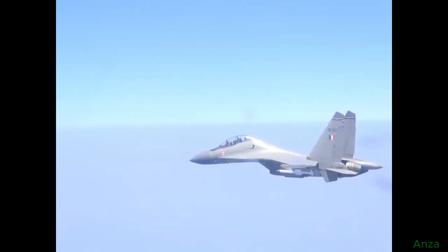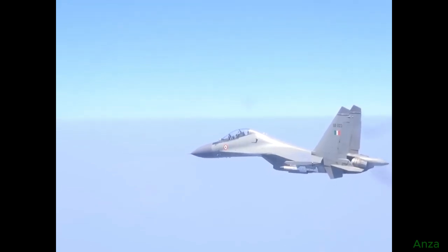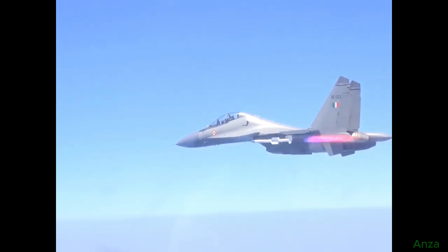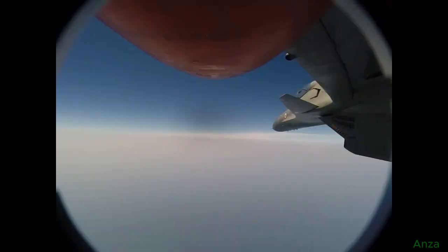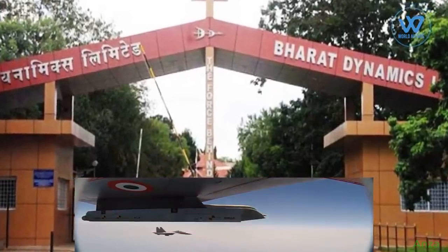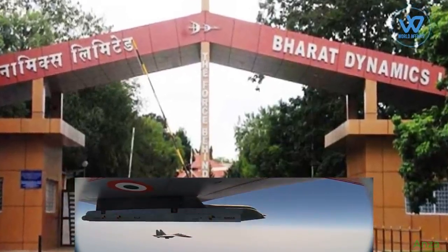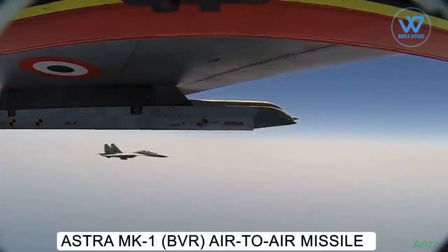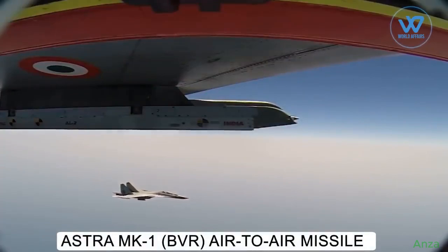Astra MK-1 is equipped with electronic countermeasures to allow operation even during enemy attempts to jam the seeker using electronic countermeasures. It carries a 15 kilograms, 33-pound high-explosive pre-fragmented warhead activated by a proximity fuse. It uses a smokeless solid-fueled motor that can propel the missile to a speed of Mach 4.5 and allows operation from a maximum altitude of 20 kilometers, 66,000 feet.